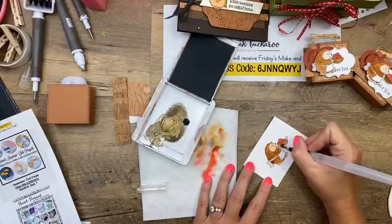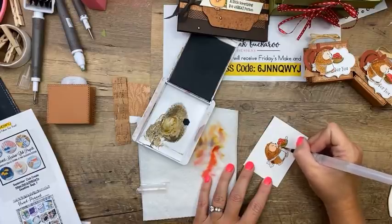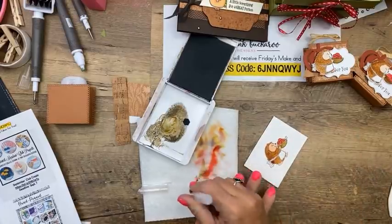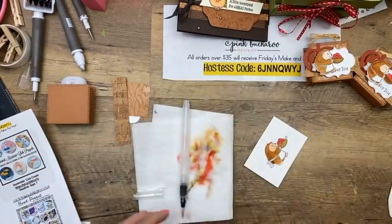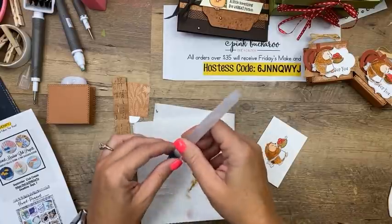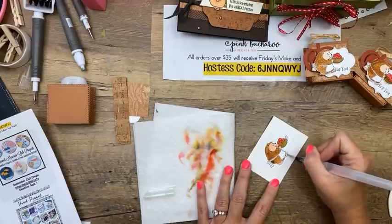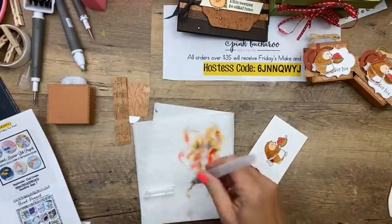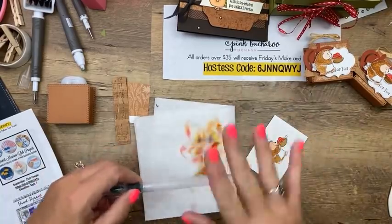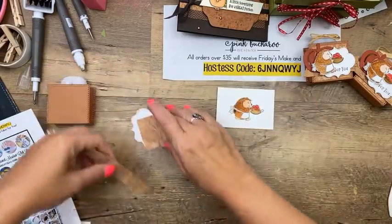Another thing that you could do with these images is use the watercolor pencils. Those are fun, and if you don't feel comfortable yet watercoloring, that's a great place to start, because you have a lot of control. You actually color it with a watercolor pencil and then take one of our blender pens or even a water painter, and you water the color that you've put on there, and it just blends and looks like watercolor. All right, so there's that. I'm going to let her dry for just a second.